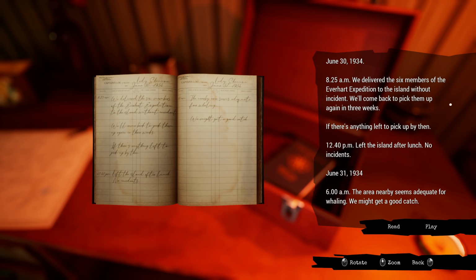July 30th, 1934, 8:25 a.m. We delivered 6 members of the Everhart expedition to the island without incident. We'll come back to pick them up again in 3 weeks. If there's anything left to pick up by then. 12:40, left the island after lunch, no incidents. June 31st, the next day, 1934, 6 a.m. The area nearby seems adequate for whaling. We might get a good catch.